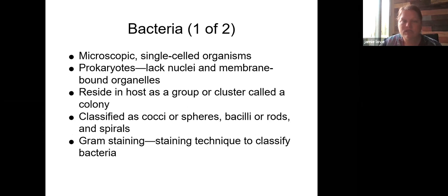They have a host. They have to have something that they can keep growing on. Under the microscope, they're classified as spheres or rods. They do test them in the lab by staining, the Gram staining test, to classify the bacteria. Not important. We're not going to test you on that. Don't write that down.